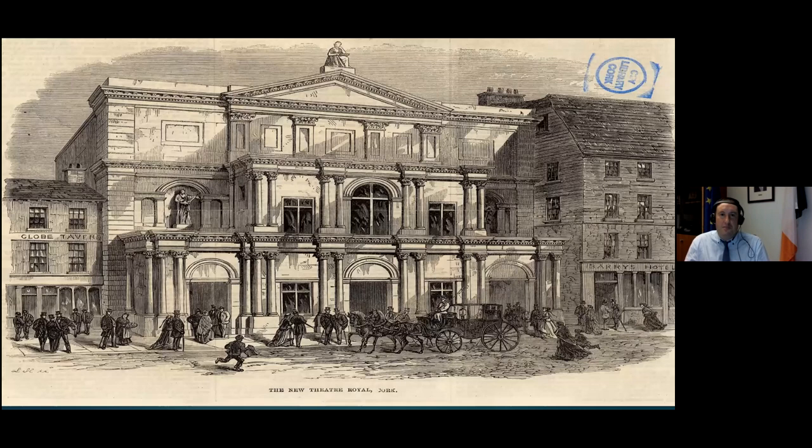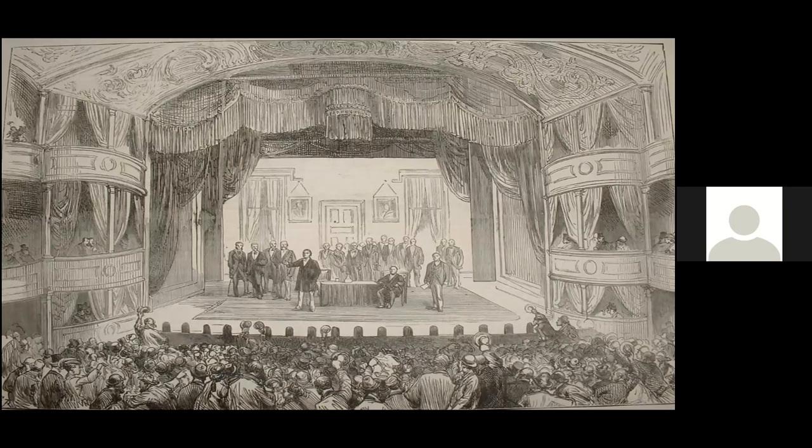So here's the celebration in the Illustrated London News of Benson's work. Today, this is marked by the GPO. So the GPO kind of bought it. 1867 was the revamp, and by 1877, so 10 years later, I think it was taken down. Just the inside of that theatre from the Illustrated London News.